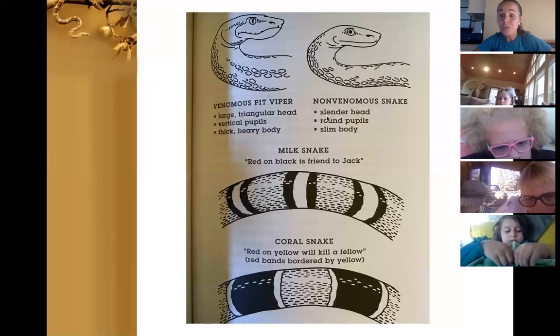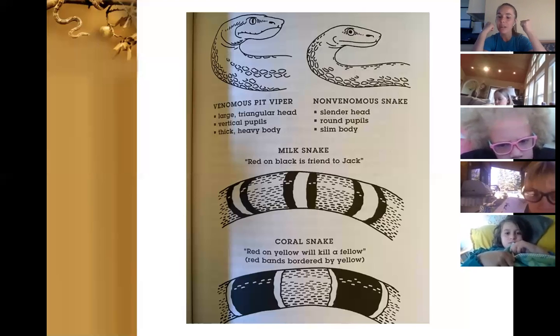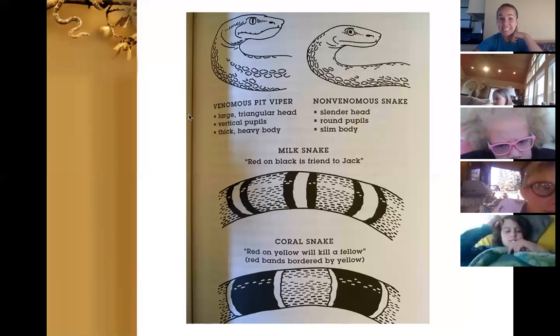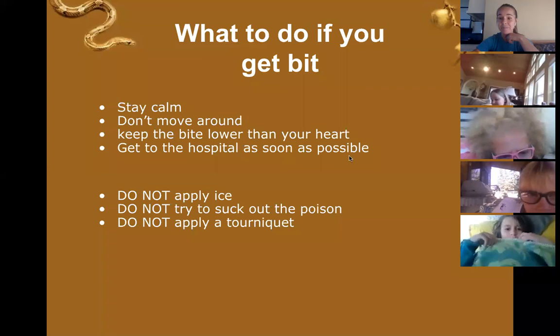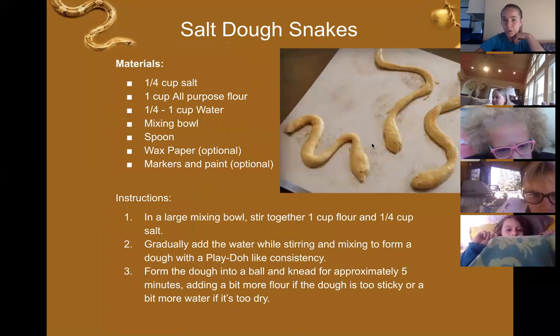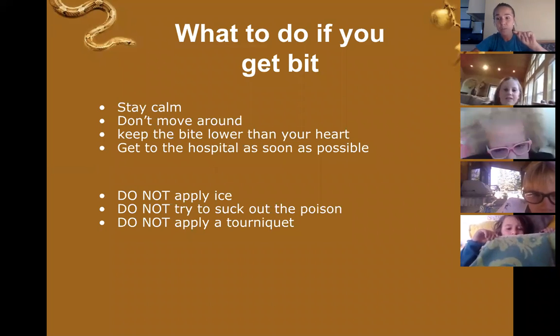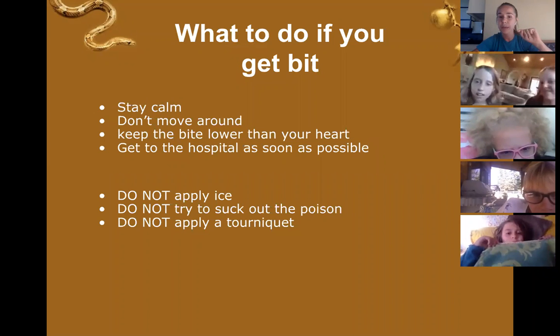Awesome. Okay, so now we are going to really grind these snakes into our brains by making them. How we're going to be making these snakes is by doing an activity with salt dough. So we're going to be making some salt dough. But first, I forgot, we're going to review what to do if you get bit.